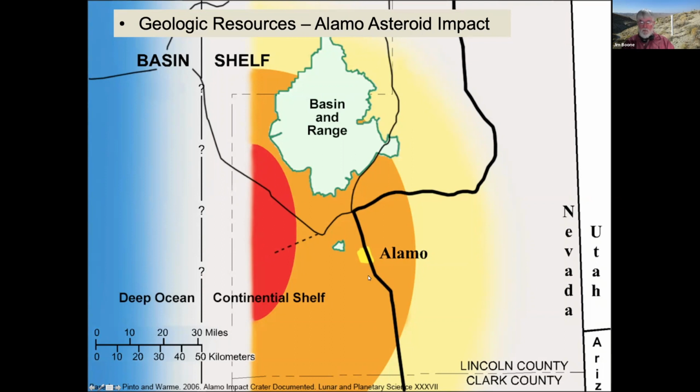And one thing that's interesting for people who know this area: you go up to Alamo, you turn left on Highway 375, you're going out towards Rachel. Rachel will be out in here. Anybody know where this dirt road goes? Right out to about where the asteroid impacted? Anybody? That's Groom Lake in Area 51. So in addition to everything else weird about Area 51, it's in the center of an asteroid impact crater.